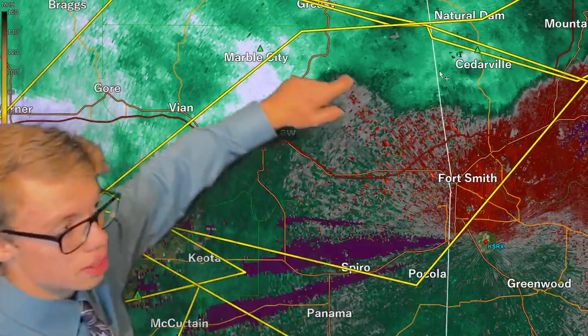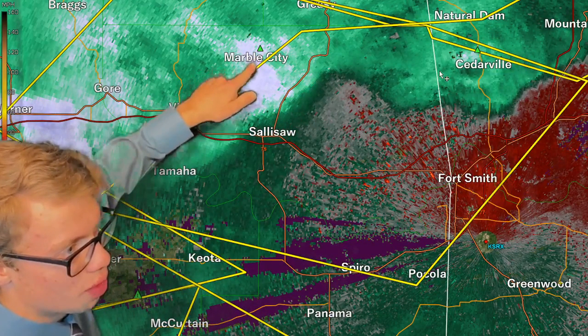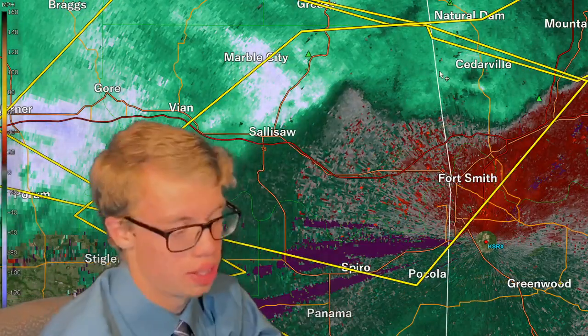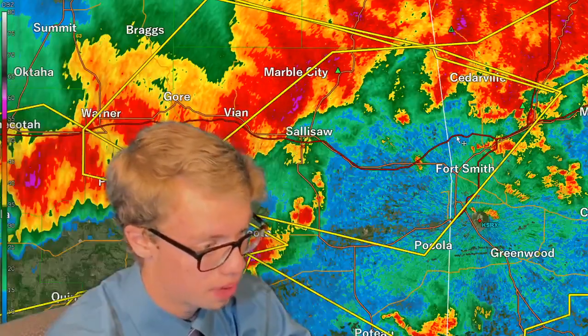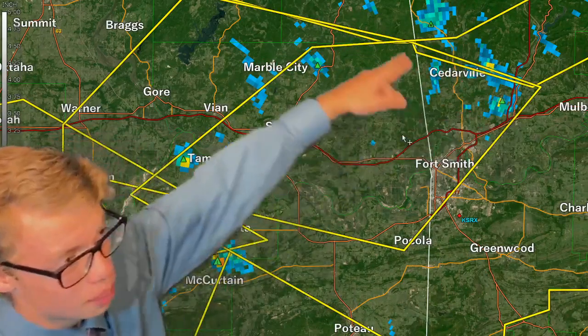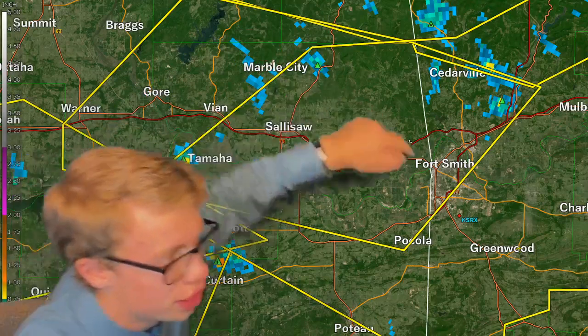Our velocity map shows this is going to be going through Sallisaw within the next few minutes. And this core right here is a 60-mile-an-hour core, and that's pushing towards the Fort Smith area right now. Back on our radar, now we're going to go to our hail. This thing is producing a lot of hail. As you can see, we got boatloads of hail out here in Crawford County. We got loads of hail out here near Marble City.